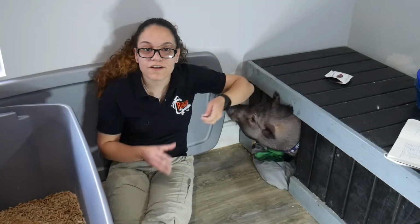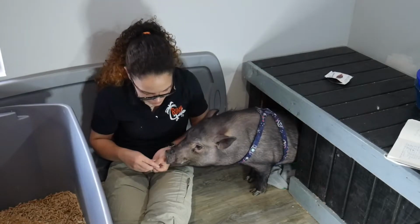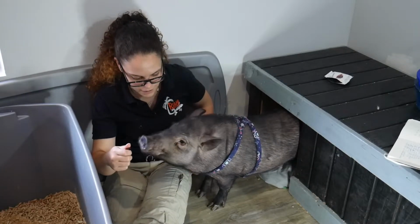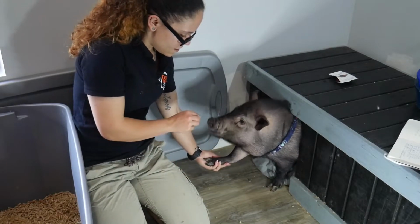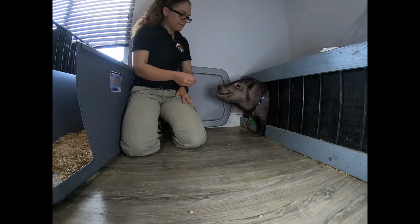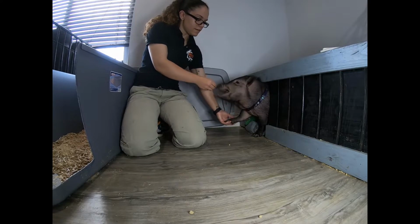Another thing as part of their intelligence is tricks. Cosmo actually does know a few things. He does know how to sit, and he knows how to shake. Good boy. Shake.